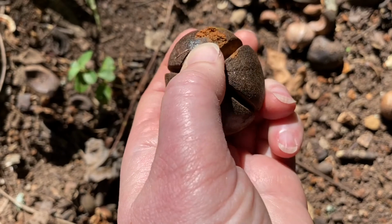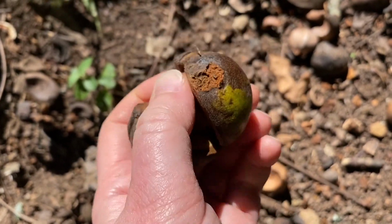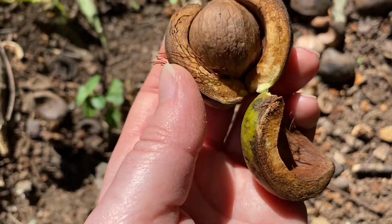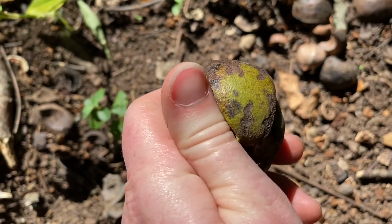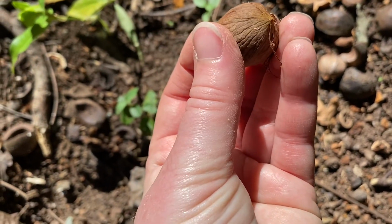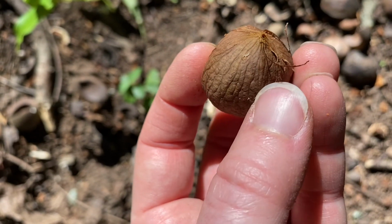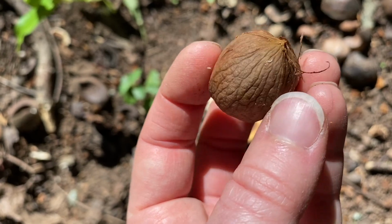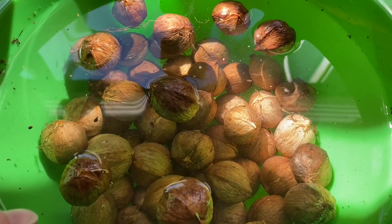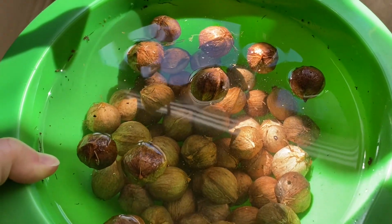Here's an example of what I'm looking for. A husk that's not entirely green, that's more brown, shows a level of maturity. This looks really clean inside. I don't see any spores or pests, and this will be a good one to bring inside. Strike that, I take it back. It looks like there's a little worm right there, if you can see that teeny tiny little spot right there. So with hickory nuts, you can do a float test, and the ones that float are no good, just like eggs.